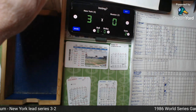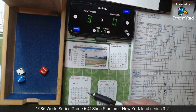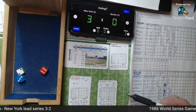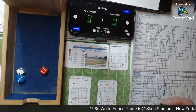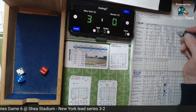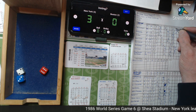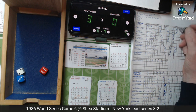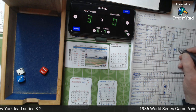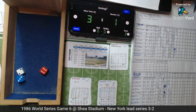Marty Barrett, 1 for 3. 6-2 is an 8. 6-3 is a 2, so that's a 10 on a 6. And a 10 on a 6 is a single to the center fielder. Runners advance 1 base. We have 2 outs. Runner on second cannot try and score because he wasn't on second, so men on first and second. But that does bring in Dave Henderson. So Marty Barrett gets an RBI, and the lead is cut to 2 runs.